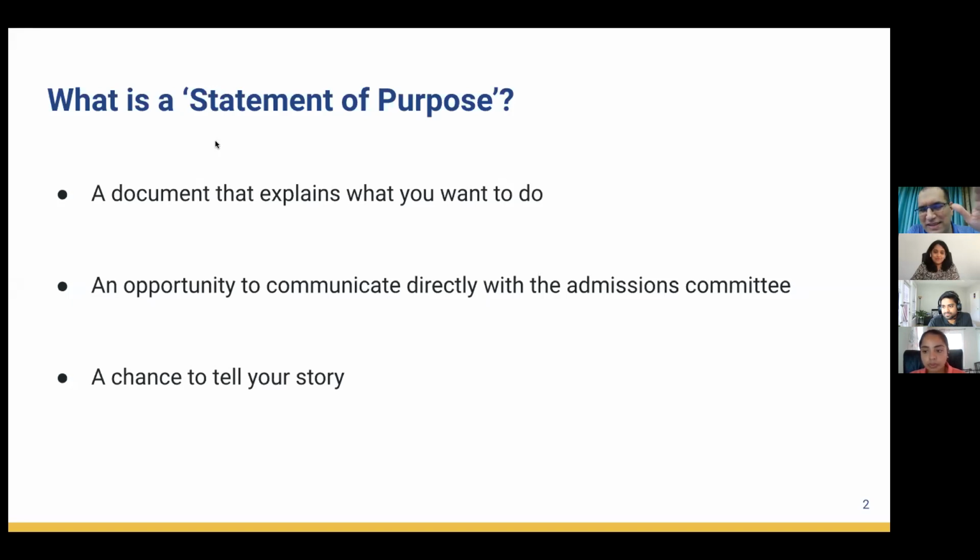An SOP is a document that explains what you want to do. It is a statement of purpose. Considering how competitive these things are, and considering how much resources are riding on you, should you go in, that document, your purpose, you better have a good one, and it should be aligned with their purpose.